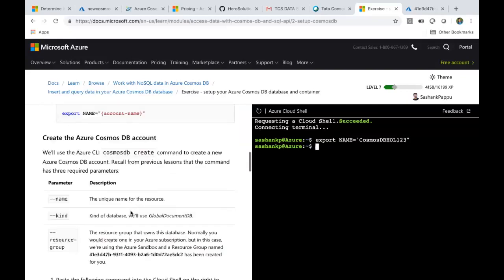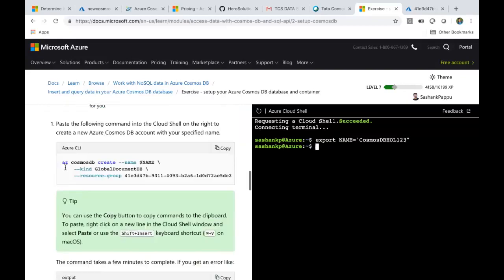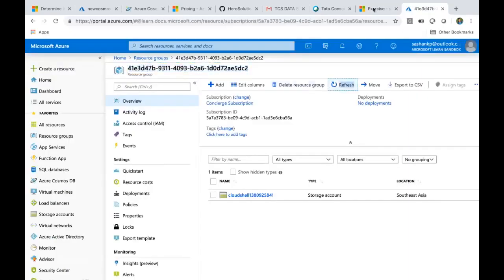Let's go down and I'll create the Cosmos DB with these credentials. Copy this command and paste it here. So cosmosdb create with the name we gave here, kind as global DB, and the resource group is the one we're going to create. Now it goes back and creates your account inside this. It might take around 5-10 minutes.